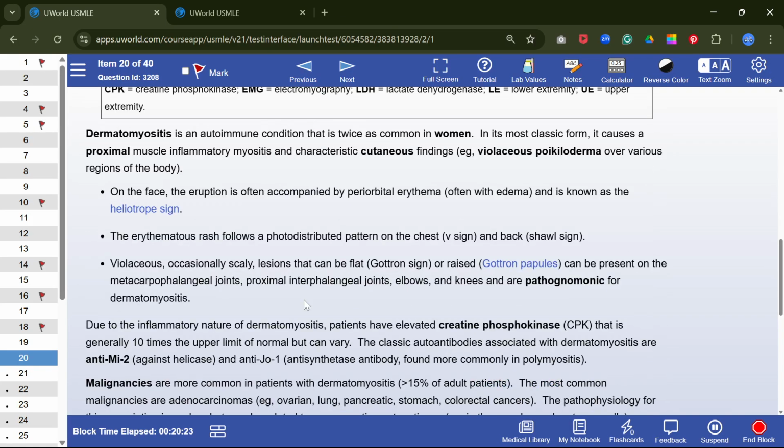This is dermatomyositis. Dermatomyositis is an autoimmune condition that is twice as common in women. In its most classic form, it causes proximal muscle inflammatory myositis and characteristic skin findings, violaceous poikiloderma over various regions of the body. On the face, the eruption is accompanied by periorbital erythema, often with edema, known as the heliotrope sign.